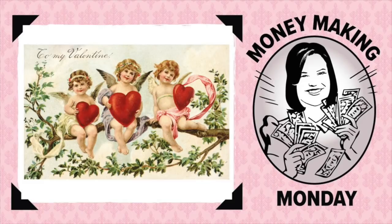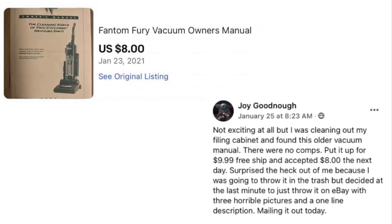So we're going to start off with Joy. And Joy, I have to know if your last name is really good enough or if that is just a play on words. Either way, I love it. And she said, not exciting at all, but I was cleaning out my filing cabinet and found this older vacuum manual. There were no comps. Put it up for sale for $9.99 with free shipping and accepted $8 the next day.